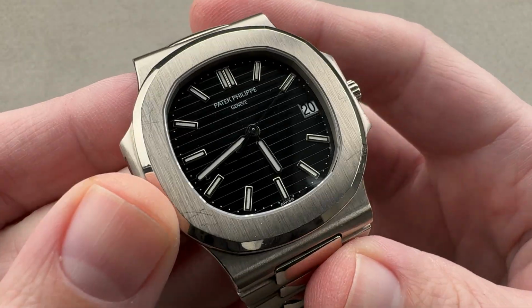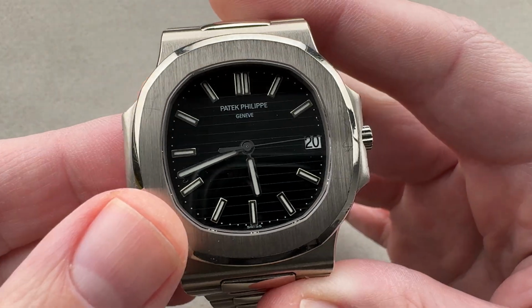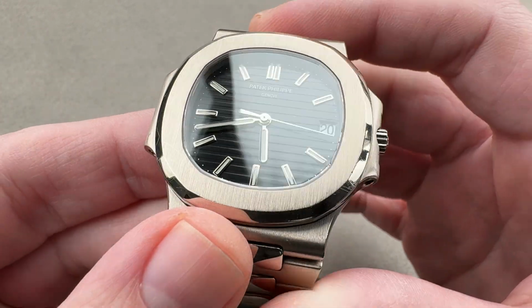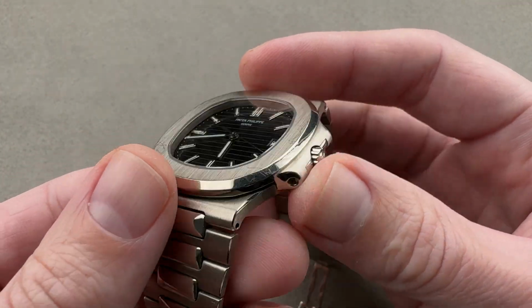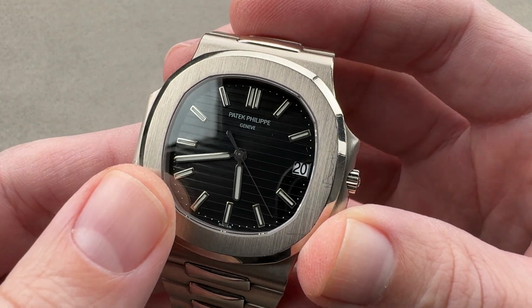Gérald Genta was a jewelry designer first and foremost. That's how he identified himself. So with watches like the Nautilus and previously the Royal Oak, his idea was to take a bracelet and add a timepiece, basically to create a men's bracelet that happened to tell time.